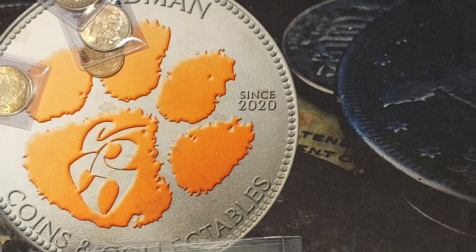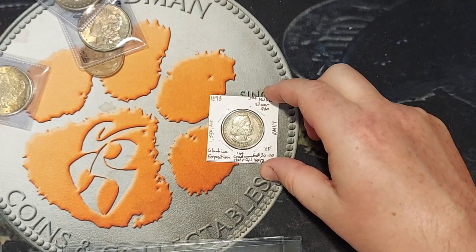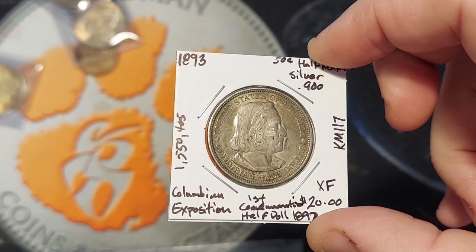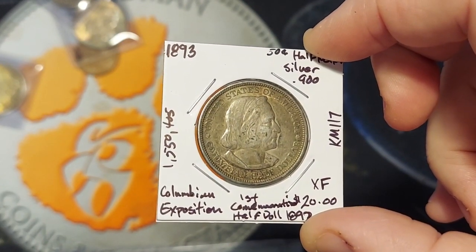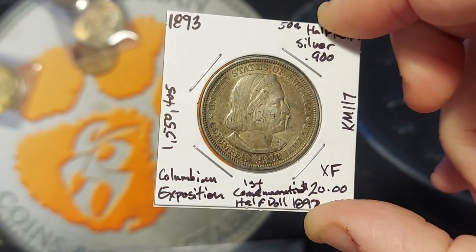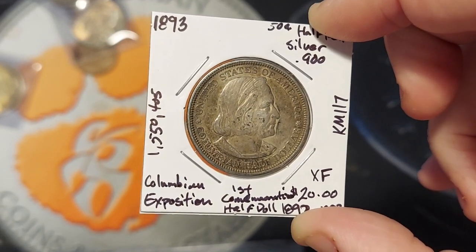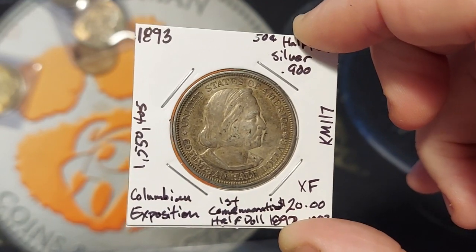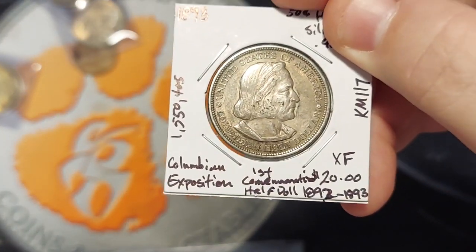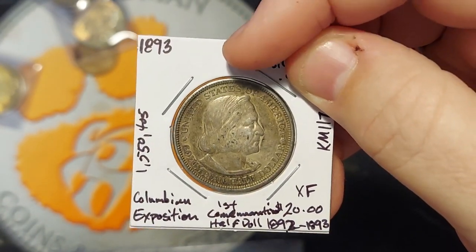So, like I said before, most people do know about the commemorative 50-cent piece from the Columbian Expo. This was the very first commemorative 50-cent piece out of the classic era. They're very common, and you can get them for a pretty cheap price. Extra fine was about $20, according to NGC. It depicts on the front a bust of Christopher Columbus. It's 90% silver.